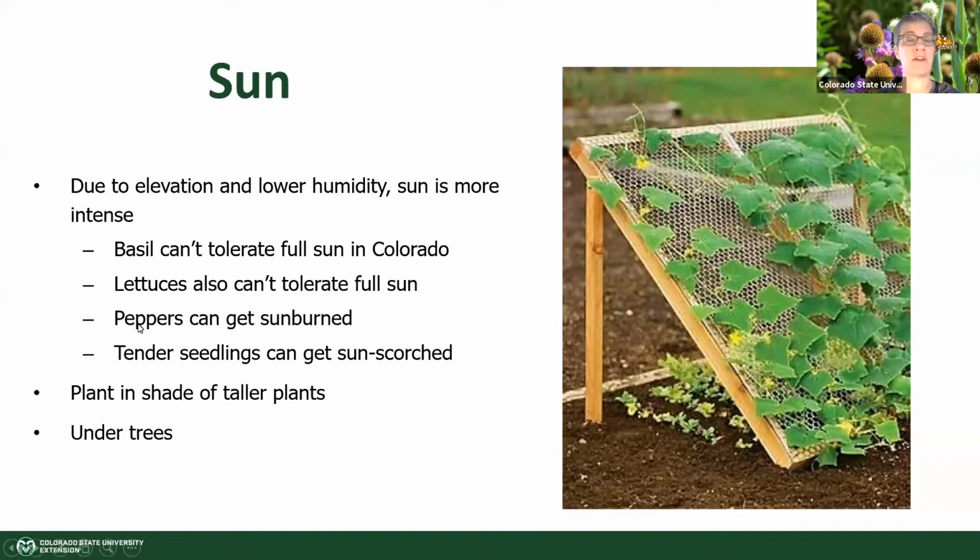And even sun-loving plants like peppers, they can get sunburned if they are really sitting in sun and their leaves are not full enough to protect the actual peppers themselves. And then also, if you put out new seedlings in the springtime and you don't harden them off properly, they can get sun scorched as well. So we really have to take the sun into account when we are gardening. Another tip is just to plant your plants in the shade of taller plants. So if you had some tomatoes growing here, you could plant the lettuce in the shade of that tomato.